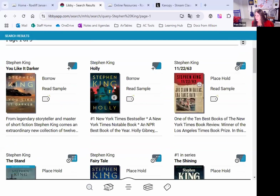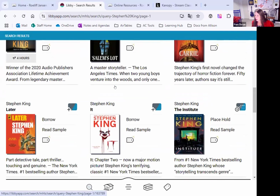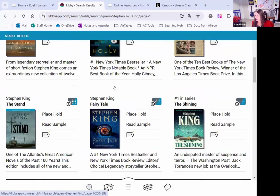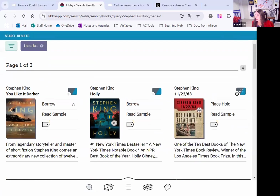There's 5 pages. And here you can see the list of what you might want to look at. At the top, I can sort by eBooks, which are the digital format ones, or audiobooks. I'm going to go to books. Okay, so now I have 3 books. Here on the top row, I have borrow, which means this book is available for me to check out. Same here. But this one says place hold.